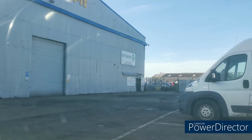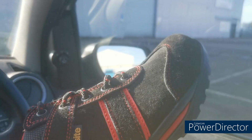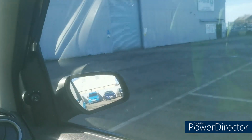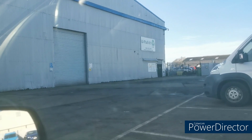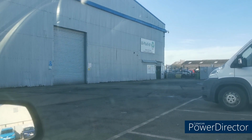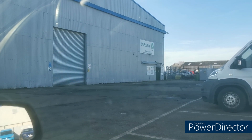All you need to do is bring 3 things when you come. You need to bring some safety boots, you need to bring a high-vis vest, and you need to bring your own tools. Sorry, the light's glaring a bit there. They don't provide any tools. But yeah, let's get inside. We'll have a little look around the yard, see if we can find what we're looking for, and get home.